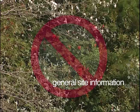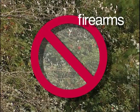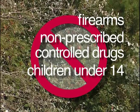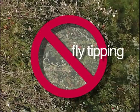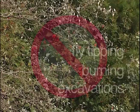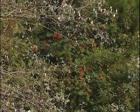The following are not permitted onto the Winfrith site except with prior authorisation: firearms, non-prescribed controlled drugs, children under 14, and dogs, with the exception of guide dogs. Whilst on site, please observe the following requirements: no fly tipping, burning, or unauthorised excavations. Smoking is only permitted in designated areas.